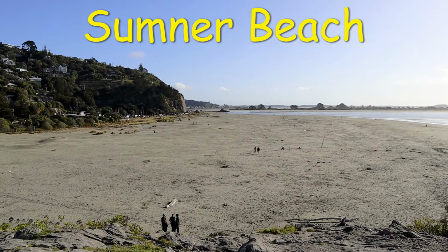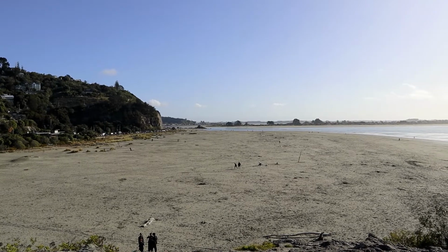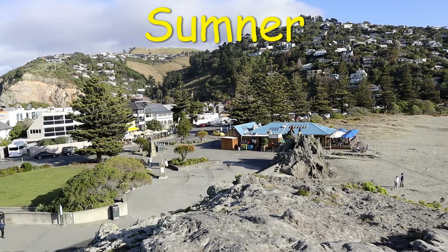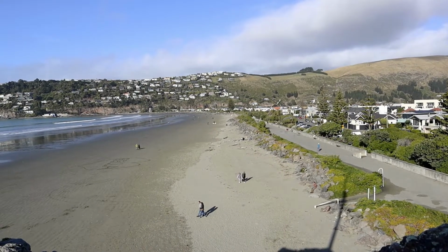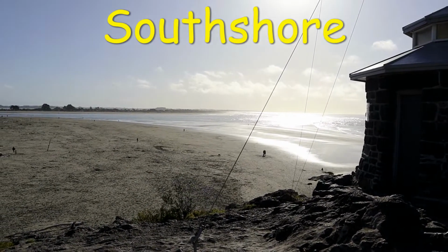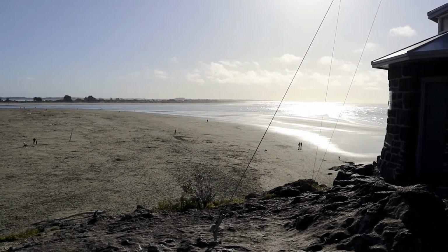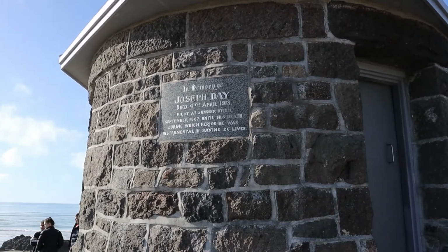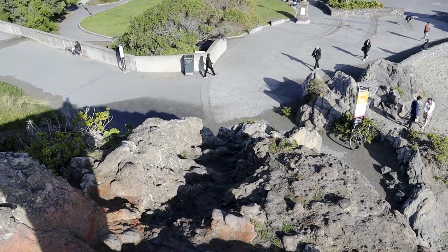So that's the beach at Sumner, and the mouth of the Heathcote River and Avon Rivers just over there coming out of the estuary. The village of Sumner out there. That's looking back along the way that we've come back down to Scarborough. We're looking over the mouth of the Avon Heathcote estuary to South Shore. There's a park to a river pilot up there. Yeah, it's quite a steep climb getting up to the top of Cave Rock.